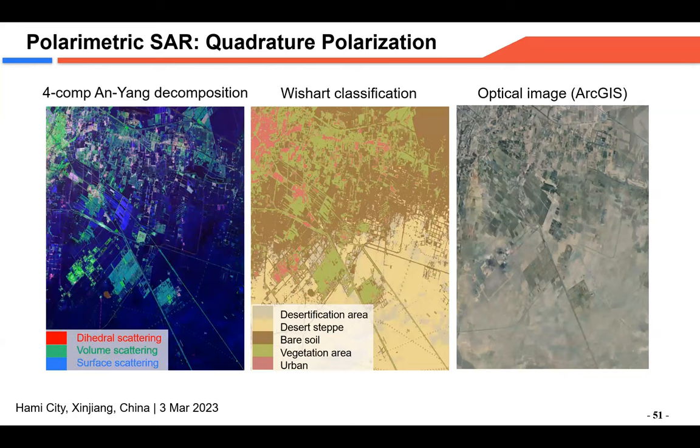Here is the decomposition of the classification results in the full polarization mode. The figure on the left shows the SAR pseudo color image generated by the polarization decomposition, which is commonly used in SAR interpretation. The middle figure is the classification result.